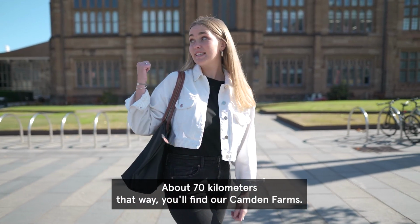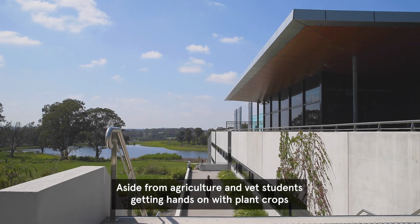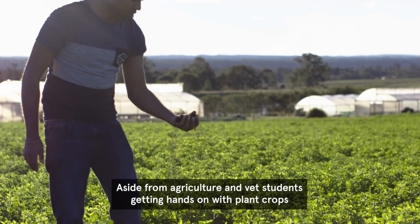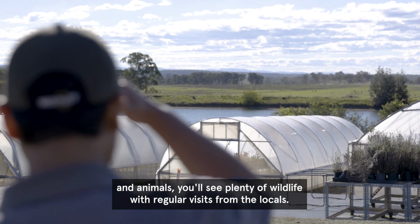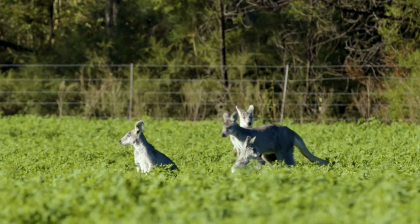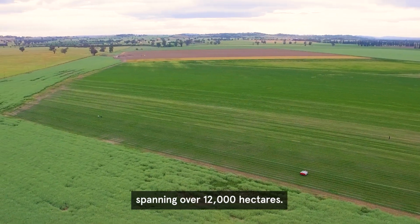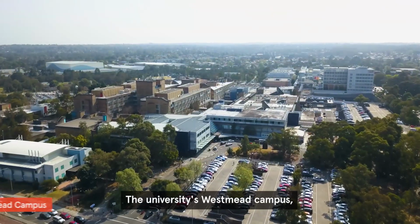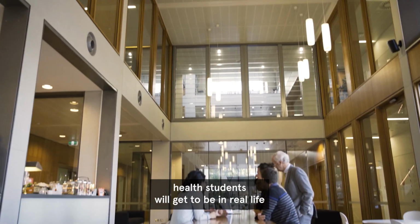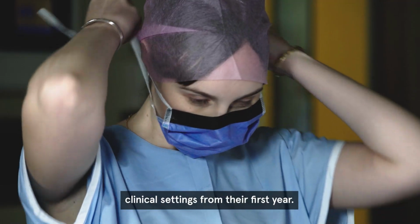About 70 kilometres that way, you'll find our Camden Farms. Aside from agriculture and vet students getting hands-on with plants, crops and animals, you'll see plenty of wildlife with regular visits from the locals. The uni has 18 farms in New South Wales, spanning over 12,000 hectares. At the university's Westmead campus, health students will get to be in real-life clinical settings from their first year.